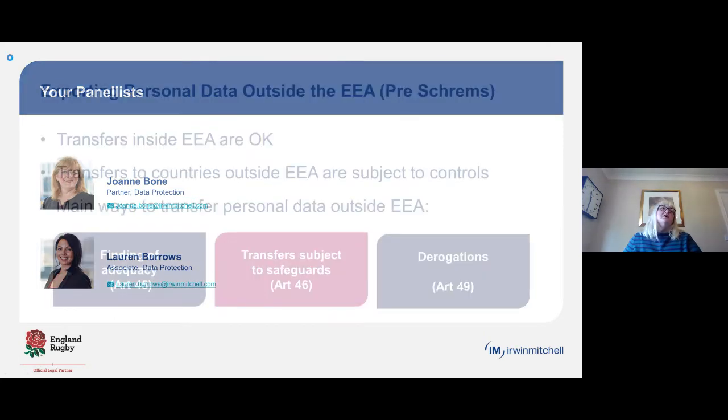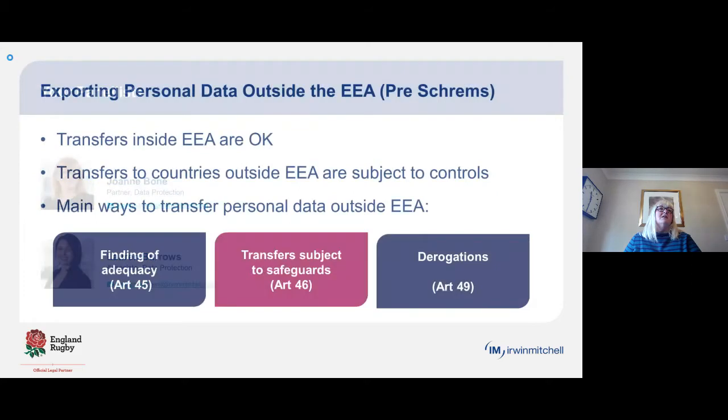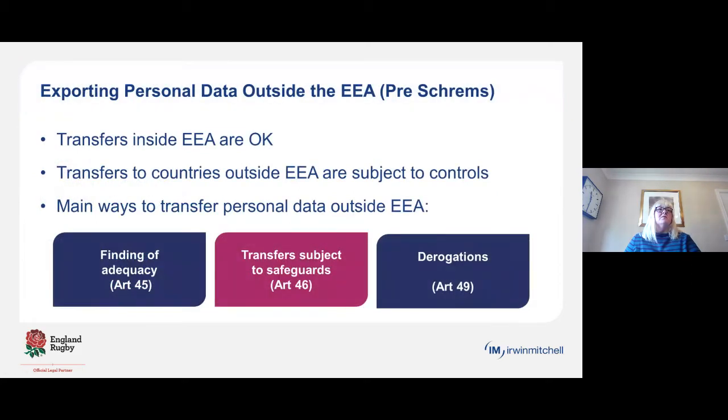So certainly from a data point of view, last Thursday was a very big day for us, although to be honest, data protection people don't get out much, so make of that what you will. There was a decision of the Court of Justice of the EU that we've been waiting for quite a long time, relating to what's known as the Schrems 2 case.